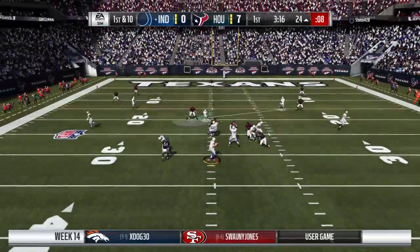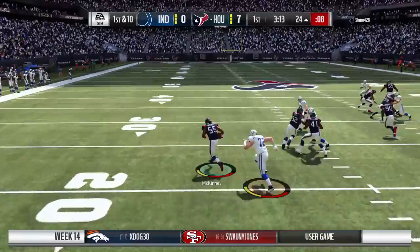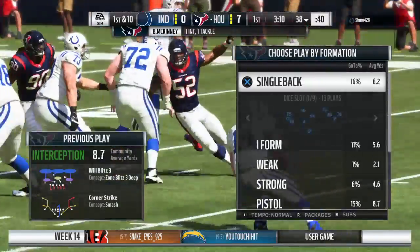On 1st and 10, Fitzpatrick. And he fires one that's intercepted. Picked off at the 16. And a great return as he's up close to the 40-yard line.